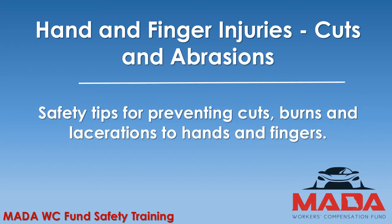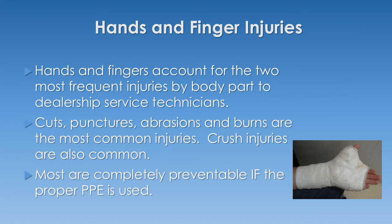In this video, we're going to talk about hand and finger injuries, cuts, and abrasions. We're going to discuss safety tips for preventing cuts, burns, and lacerations to hands and fingers. Hand and finger injuries account for the top 2 most frequent injuries to dealership employees by body part. Cuts, punctures, abrasions, and burns are the most common injuries. Crush injuries are also very common. Most are completely preventable if the proper type of personal protective equipment is used.